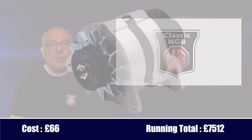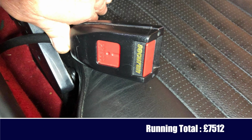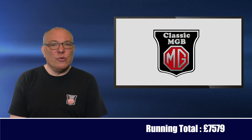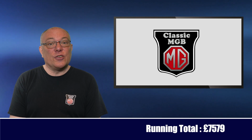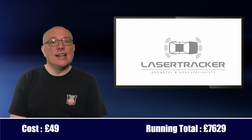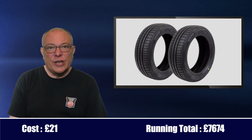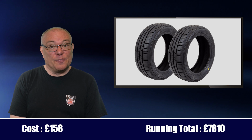I guess the track day must have put additional strain on the passenger seat belt as well, which failed soon after and was replaced by me at a cost of £67. Around this time, I also noticed there was uneven wear on the front tyres, so had the tracking laser checked and adjusted by a company specialising in classic cars at a cost of £73. The front tyres were also fairly worn, so I replaced both of those at a cost of £158.